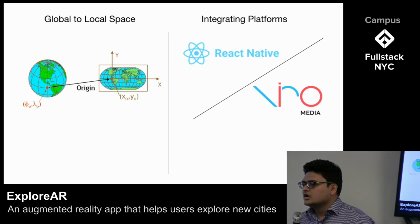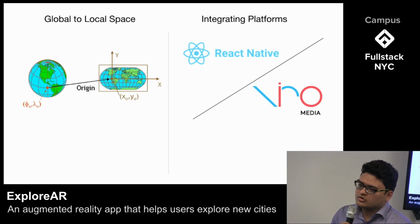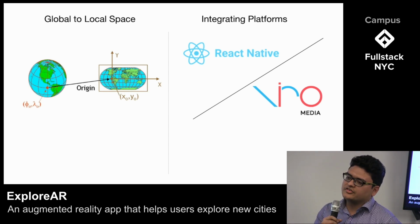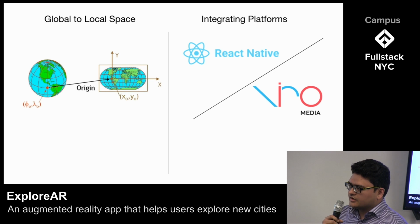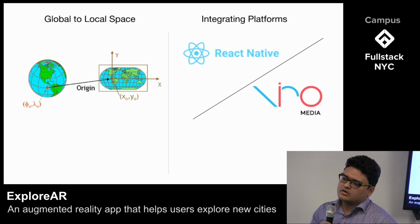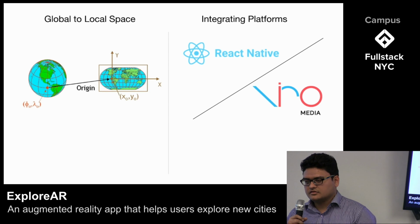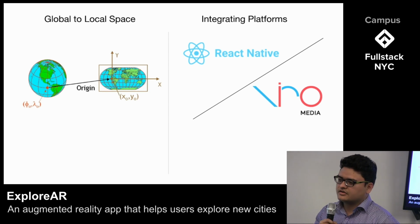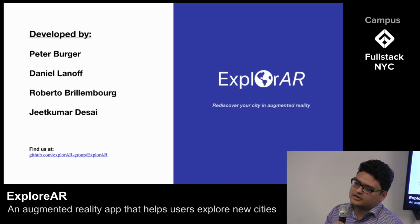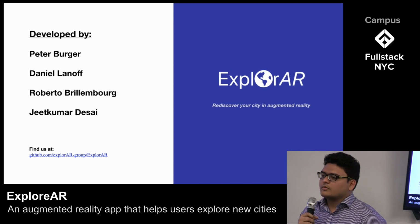Great. Thanks, Roberto. Now I would like to talk about the challenges that we had in the development phase. One of them was to bring geo-coordinates into local AR space and integrating React Native with the AR development environment. And overall, we were able to combine all of this technology, geo, mobile, and AR into our final mobile application. We all really enjoyed working together as a team. We gained valuable learning experience in an agile development environment. I think we were able to give a user an immersive experience while learning more about their cities.